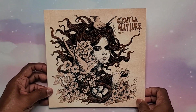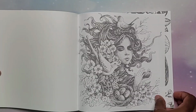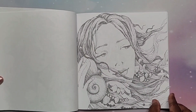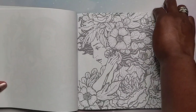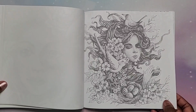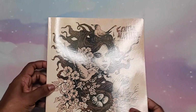All right, next up we have Gentle Nature, and this is a Carlin Douglas book. This is new to me. I just got this book this year, so I have no colored pages just yet. It kind of reminds me of Kubikowska's art, and that's why I like it so much. This is printed on Amazon paper, but it has some really beautiful images, and I've seen some colored already, and they're just gorgeous, so I'm really happy to have this one. And again, that is Gentle Nature by Carlin Douglas.